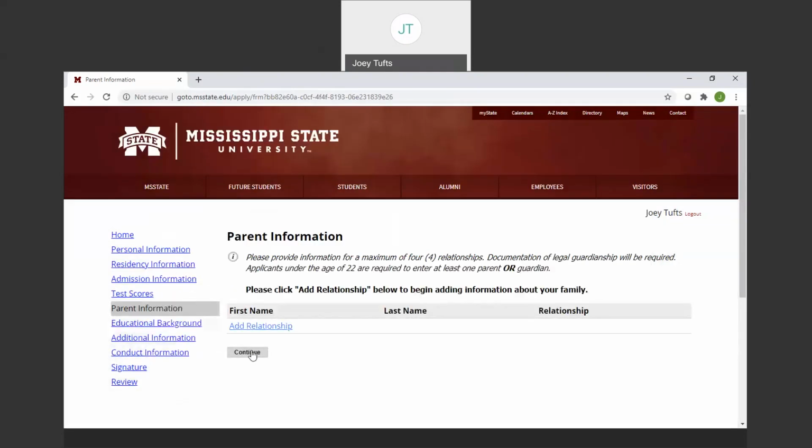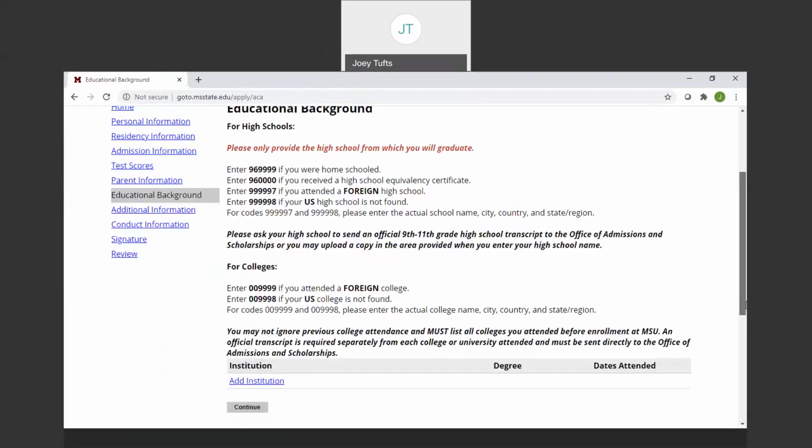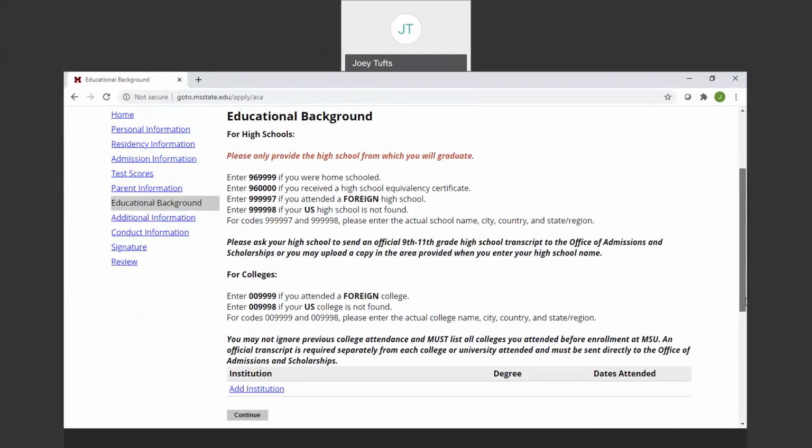So we'll go ahead and continue on into our educational background. So there's a couple different aspects of this. You can look up your institution, look up your high school. And so for this example, I'm just going to utilize Starkville High School here in a second. But if you were homeschooled, go ahead and enter in those codes. If you received a high school equivalency certificate, or if you're a foreign student or anything like that, go ahead and read through that list and make sure that you are putting in the correct information and that there are options for homeschool students or students with GEDs or anything like that.